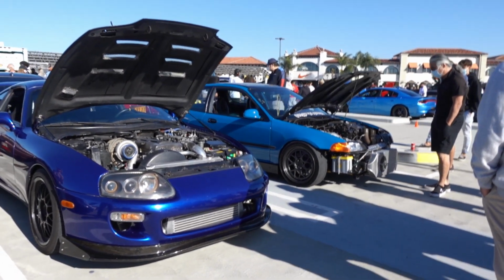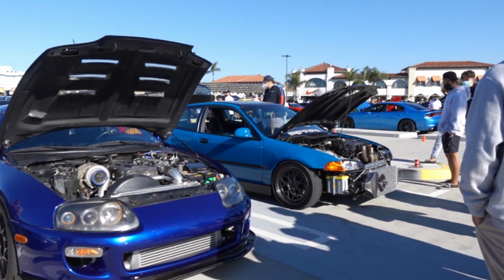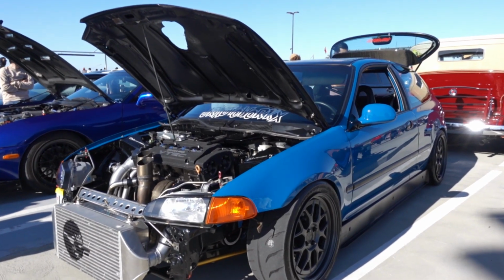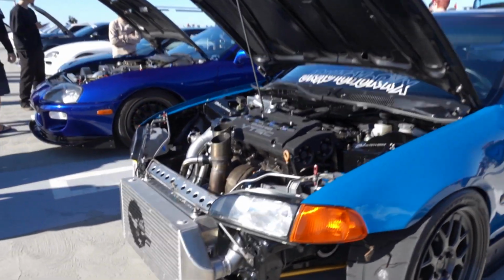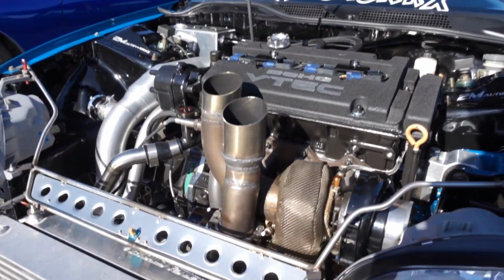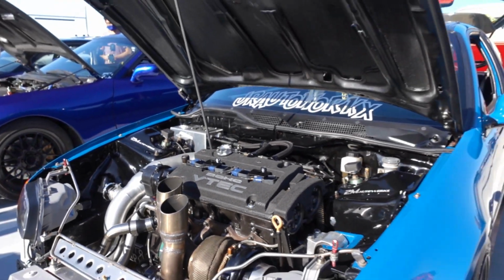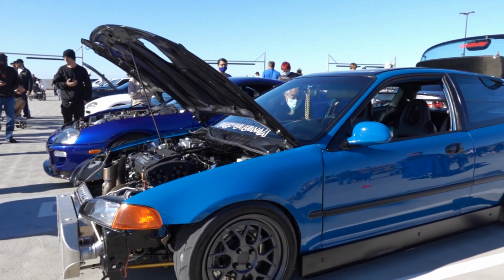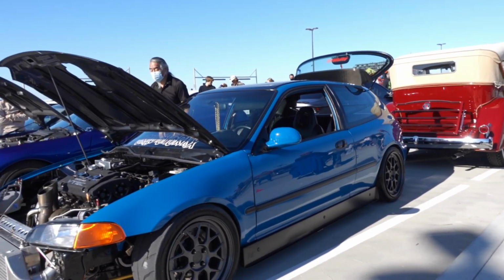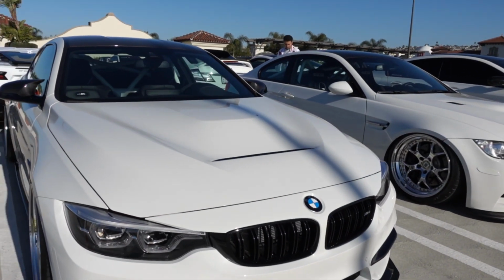Man, I would bet that the Honda is faster than the Supra, 100%. Man, this thing is clean. This thing's so sick. This color is beautiful. I really like it. It's a really nice setup. I'm not a Honda fan, but man, you gotta appreciate a nice build when you see one. It's clean. I really want this hood.